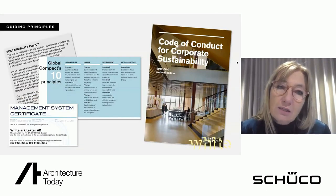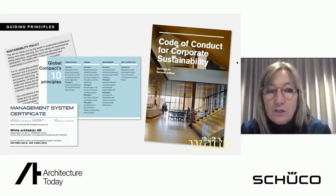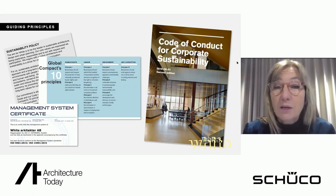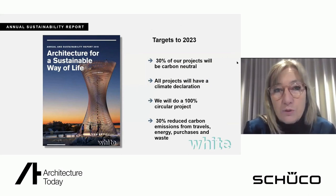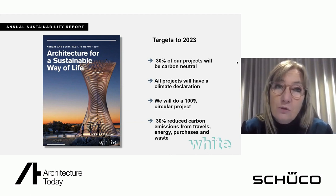I suppose, like most of you, we also have those guiding principles. We are certified according to 14001, and we are committed to the Global Compact's 10 principles. We have a code of conduct for corporate sustainability, and every year we also report our sustainability work in a sustainability report. Our business plan is also new for 2020.